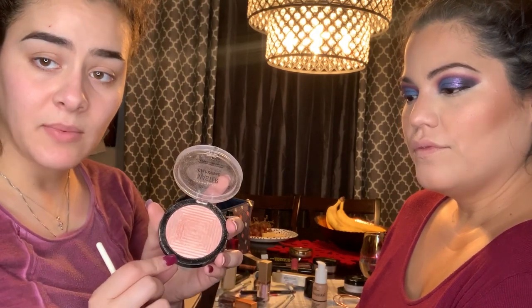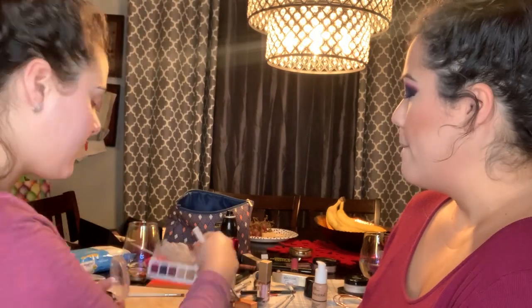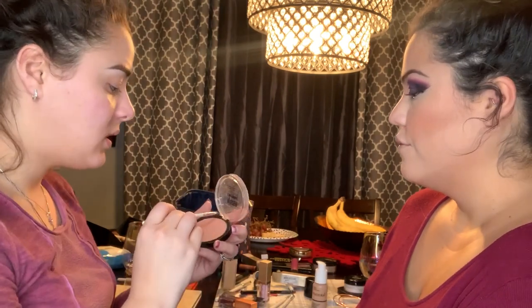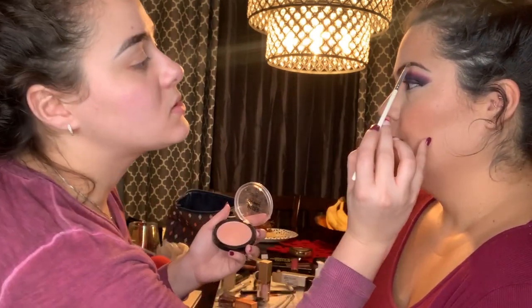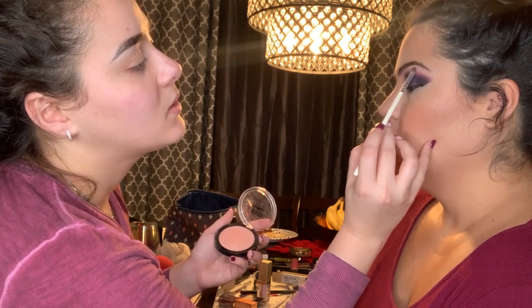All right, so now that we have the top portion of her eyes pretty much done, I'm gonna go ahead and do her face makeup off camera to save some time, and we will be right back. All right, so we have Titi's face makeup done. We're gonna go back to the eyes, and I'm gonna highlight her brow bone with this Maybelline Master Chrome highlighter in the shade Molten Rose Gold. And then on top of that, I'm gonna add this gold shade from the Natasha Denona palette, just so that it's not too pinky.